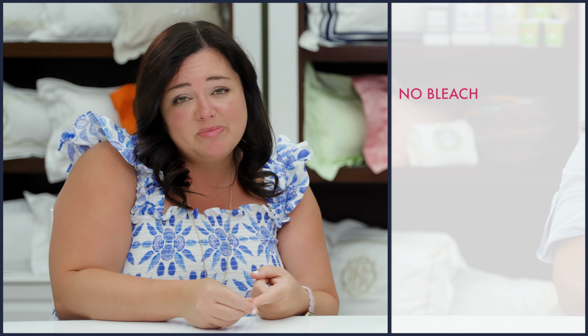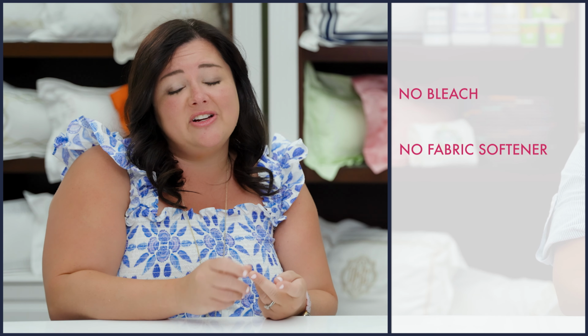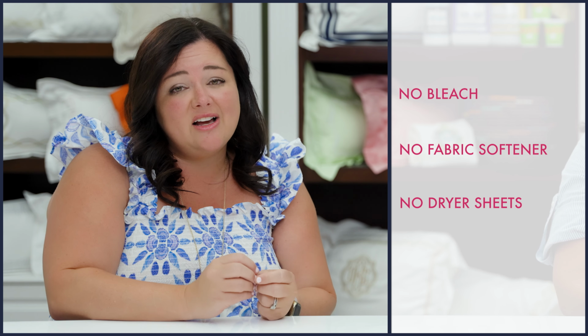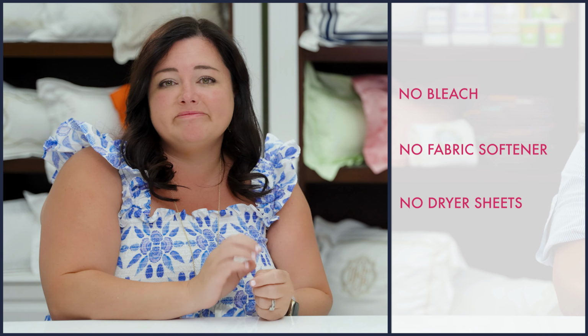And here are some things you should never do. Never use bleach, never use fabric softener, and never use dryer sheets. Those will all coat your sheets and cause pilling and holes pretty quickly.